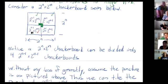And if I take out those 3 green pieces, now by induction hypothesis, we can tile the other 3 with an L triomino. And the piece that we took out, we can now just put an L triomino right here. So we're going to place one L triomino right there. That punctures the other 3 parts.